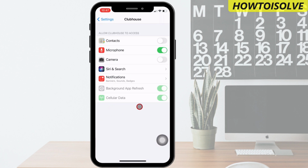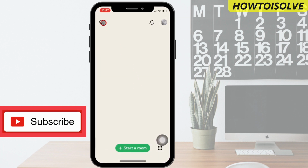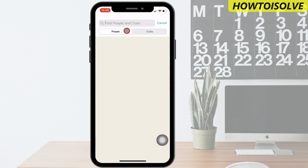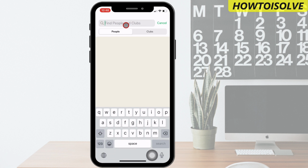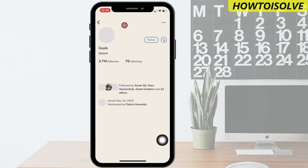The second way is to try the Clubhouse app search bar. To find and follow new people, click on the magnifying glass icon to open the search bar screen and enter the name of the person whose profile you would like to see. Suppose you can't find the person you're looking for, then ask them for their Clubhouse username. After that, tap on the follow button to put them into your following list.